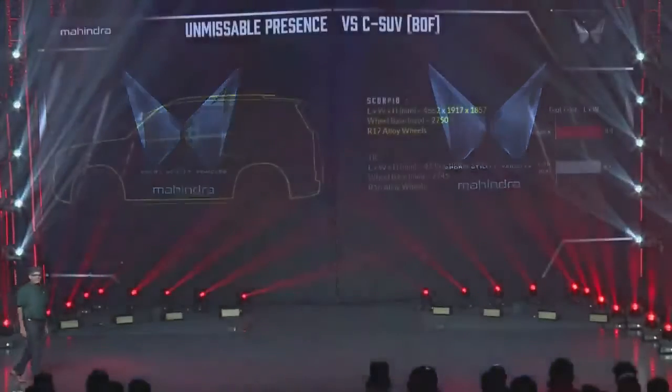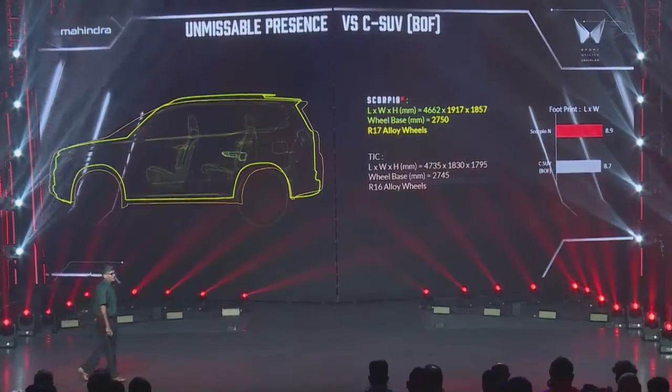Again, a very, very compelling proposition. But this time around, let's try and bring it somewhere closer into the C-segment body-on-frame competitors. Again, you want to compare it on footprint, you want to compare it on space, you want to compare it on command seating. Very, very compelling proposition.